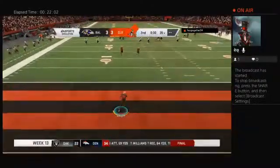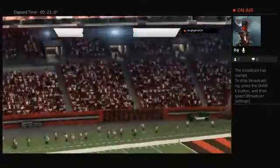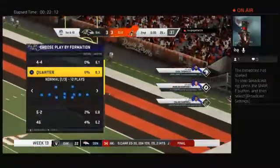This will be taken to the back of the end zone. And not wanting to risk anything here late in the half, he'll just take a knee and they'll bring the football out to the 25.